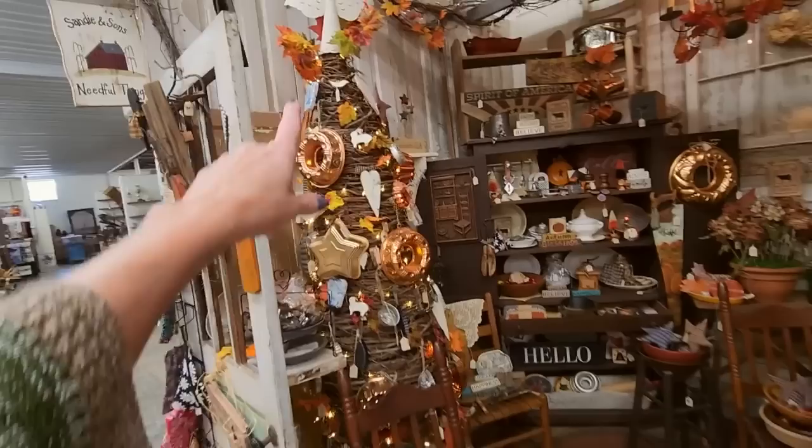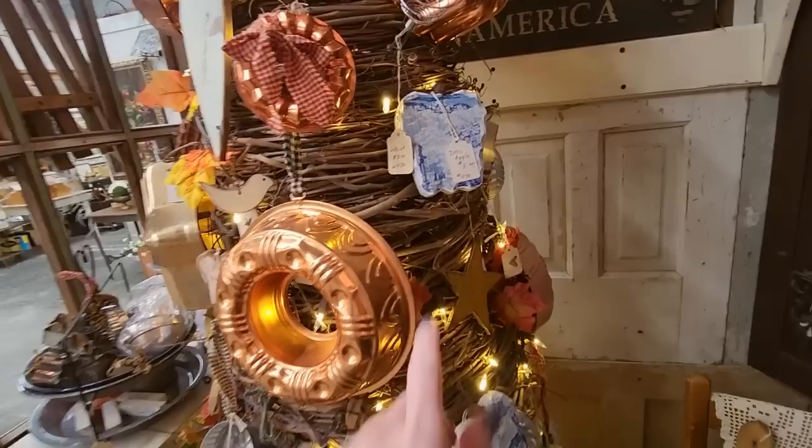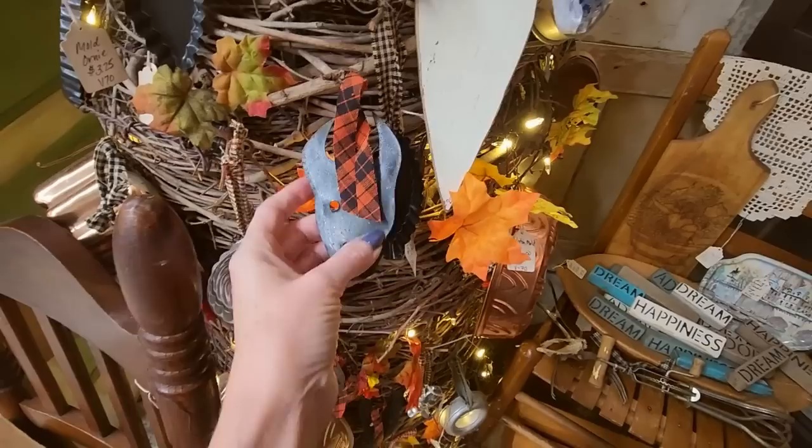It's like a Christmas tree made out of vines, all twisted together. Gosh, it's huge. It's like wreaths stacked up to make a tree. And we have all kinds of things on it. You can get a deco apple. It's $3. A whisk. Look at the little mold. Mini mold. Here's one with a copper color to it. Here's a little Halloween one. Oh, it looks like Halloween to me.